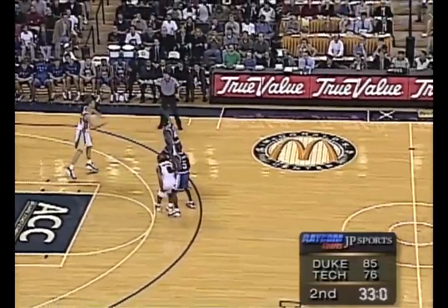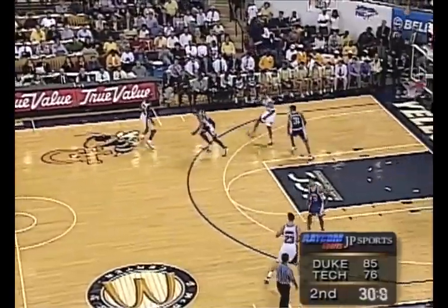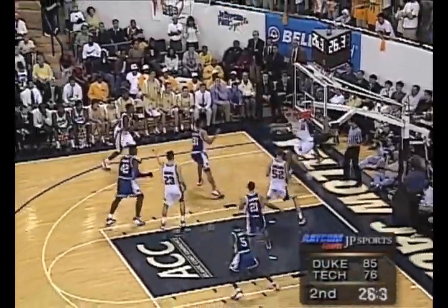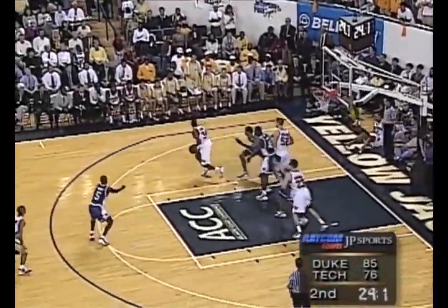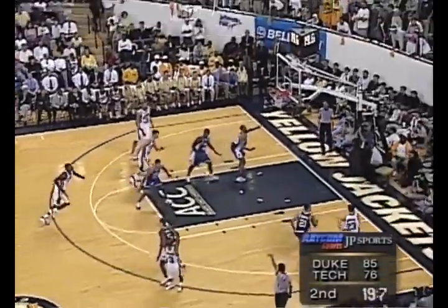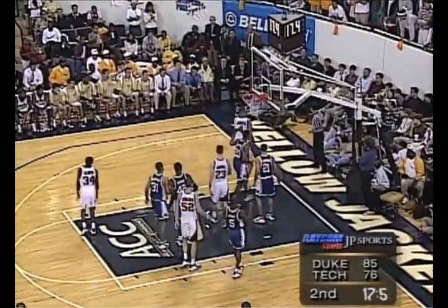Collier picks it up to midcourt and Floyd. Jason missing the 3. Jones the rebound. Looking for threes now. Akins misses it. And the ball out of bounds.